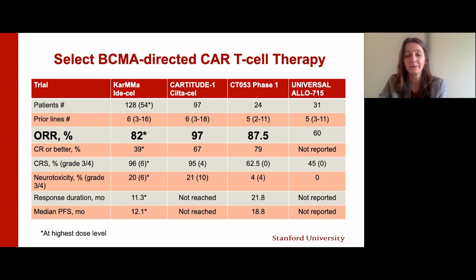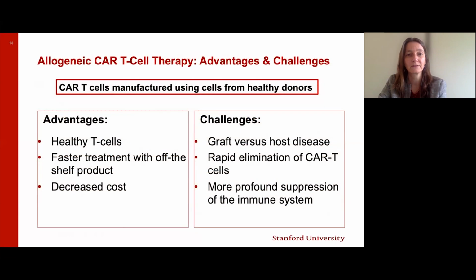On the very right side is the universal trial, and I want to spend a little bit more time talking about that study because this is a study that actually uses allogeneic CAR T cells. So far, the CAR T cell production that we've talked about relies on the patient's own cells, and that comes with a couple of issues. For one, oftentimes, especially if a patient is heavily pretreated, the quality and number of T cells that we can harvest may be limited. And then, of course, the production takes time.